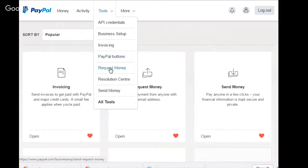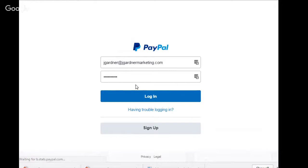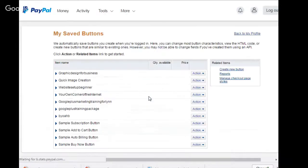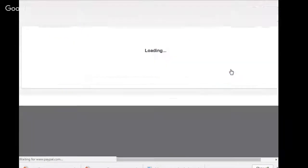And of course, there are other ways of sending money, requesting money. So let's click on PayPal button and see what shows up. Nothing, because I hadn't logged in. It's been a while. So here we go. These are my saved buttons, and I do have one I made here, but we'll make a new one for the graphic design for business button. So let's create a new button. It's over here on the right, you create new button.